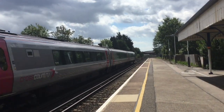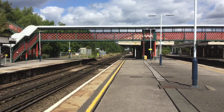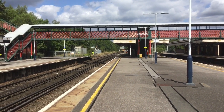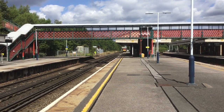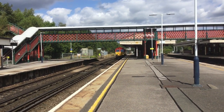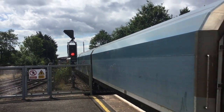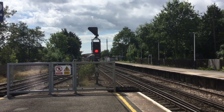Service from Edinburgh to Southampton Central. I think if I get the numbers, sorry. Passing through now is another freight service, believed to be in DB Schenker livery, from Trafford to Southampton. Yep, in DB Schenker livery. 66135. Passing through quite slowly. That's going into Southampton docks.